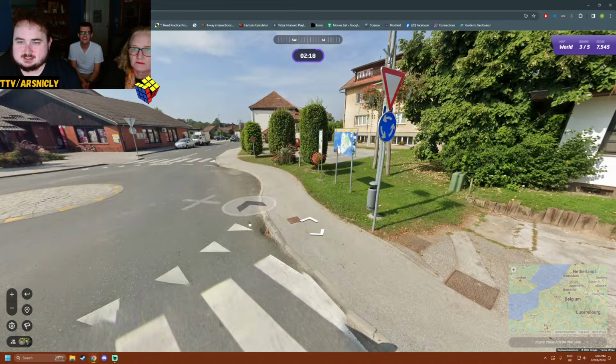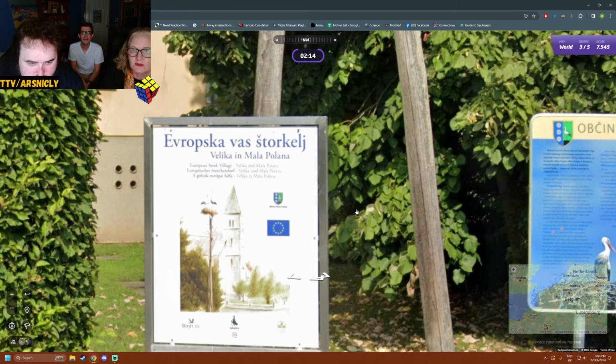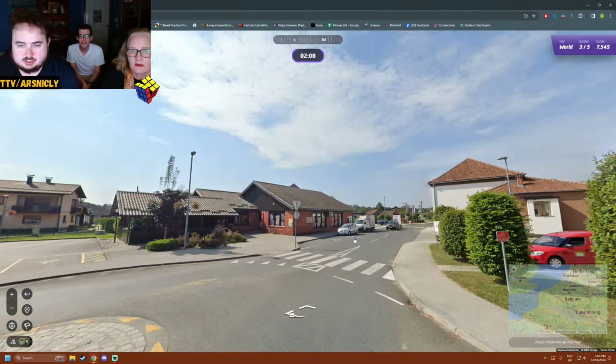Just quickly checking this. It's not Poland. It looks like it's Czech, right? It's the wrong giveaway sign for Poland. It's the stork museum. European stork village, it says. Yeah, it's in Poland. So is it Czech Republic? I mean, we can check if it's the Czech Republic.